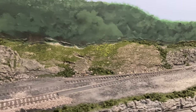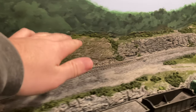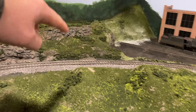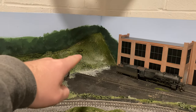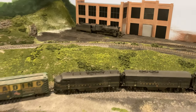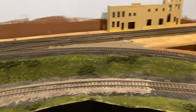And then continuing along here, I have added some dirt texture and some rock fall. You can see more bushes have been added and different colors and textures of grass. Continuing to the back, I just did this back corner, so it's still drying. Also, this front here I just did. And then this was done previously, so this is all dry along here.